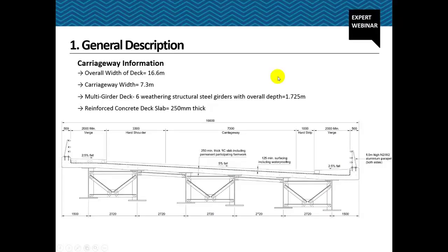This is the carriageway information. You have 6 composite steel I girders with the bracing system in between. The overall width of the deck is 16.6 meters. The carriageway is 7.3 meters wide, which according to Eurocode will be designed with 2 notional lanes. And then you have the reinforced concrete deck slab, which is 250 millimeters thick. The overall depth of the girders is 1.7 meters, and you have 2 verges on either side, 2 meters each.